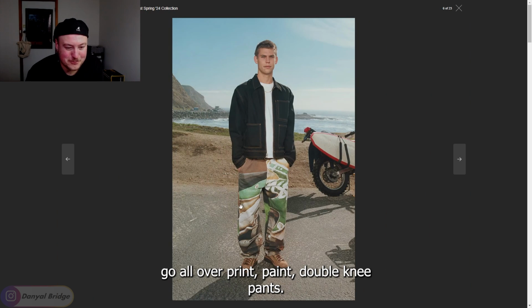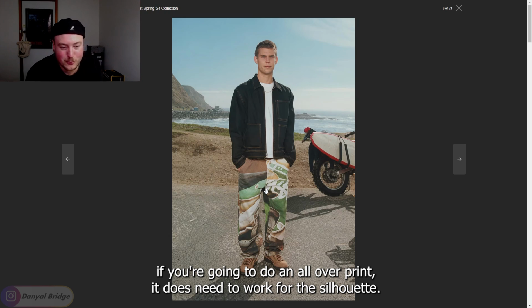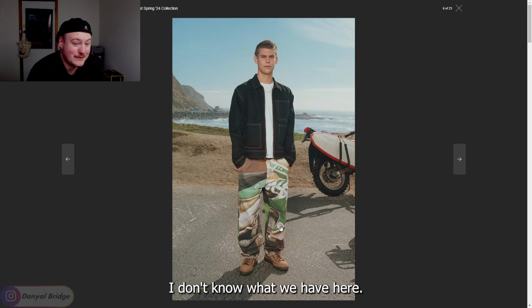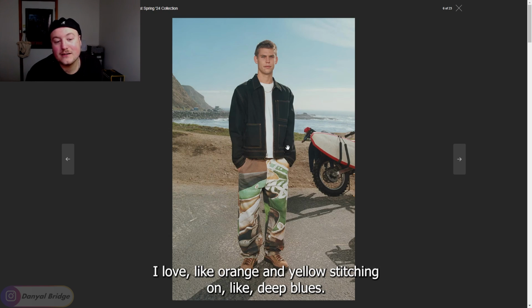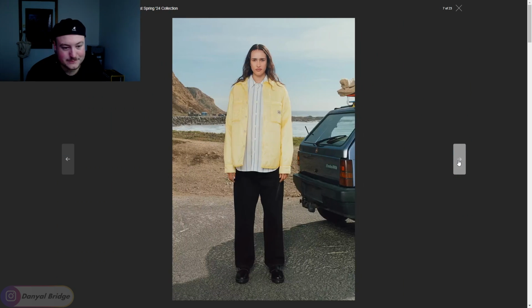We've got all over print painter double knee pants. I'm kind of lost in what the graphic is on these pants, so I feel like if you're going to do an all over print, it does need to work for the silhouette. Otherwise, it's like this moment where I'm like, I don't know what we have here. I do like the very short utilitarian denim jacket though. I love orange and yellow stitching on deep blues. It just looks fantastic. It looks awesome.